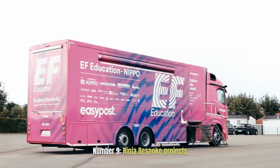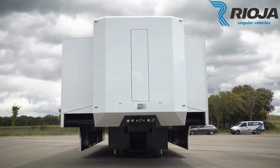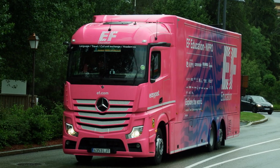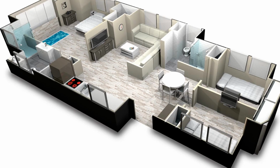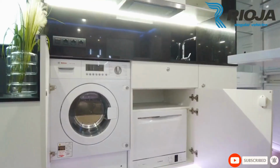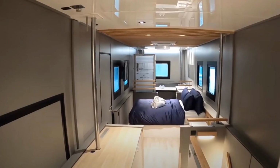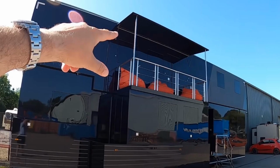Number 9. Ryosha Bespoke Projects. Ryosha Bespoke Projects stands as a testament to personalized luxury and craftsmanship. Specializing in creating unique and tailor-made solutions, Ryosha Bespoke Projects transform spaces into reflections of individual tastes and preferences. From elegant residences to upscale commercial venues, this portfolio showcases a diverse range of projects that exude sophistication and attention to detail.